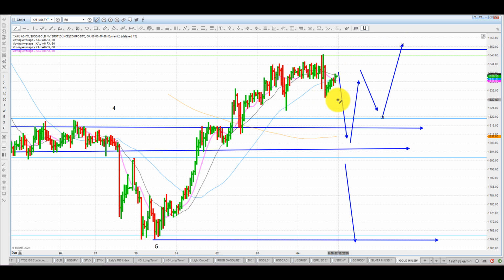Now if it is even stronger, it is not going to have to come there, because the support is running up, pushing it higher and higher. It just consolidates in a tight range and boom, it will continue up.